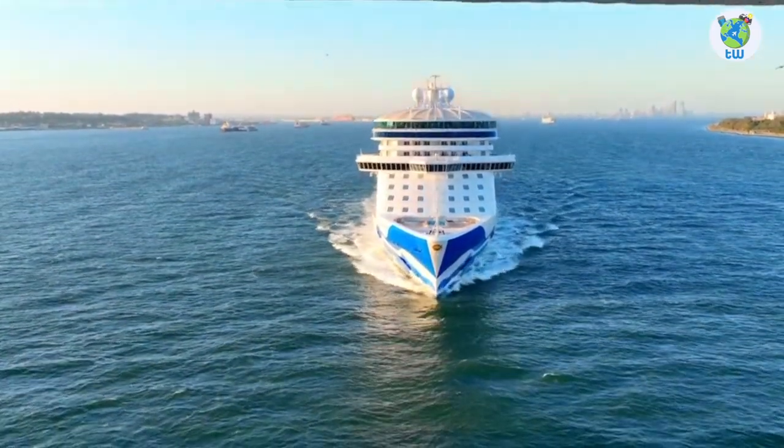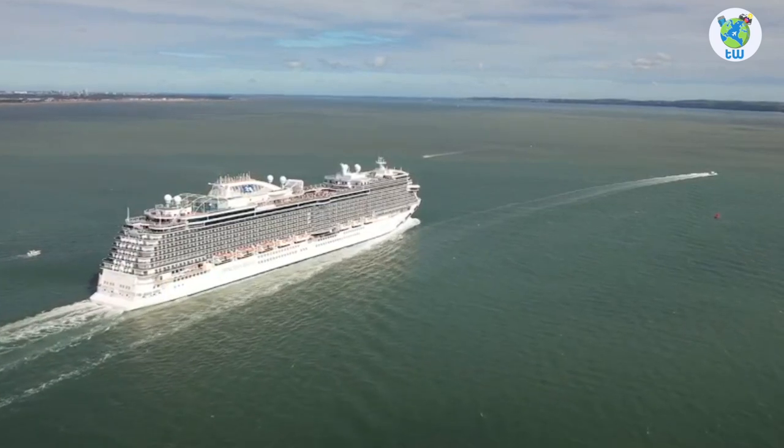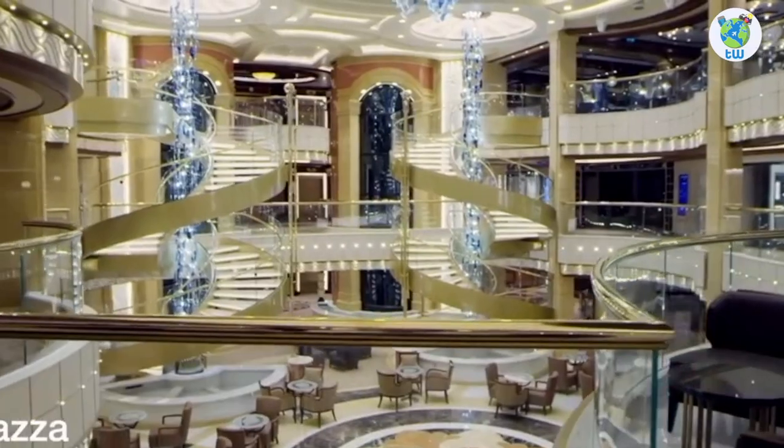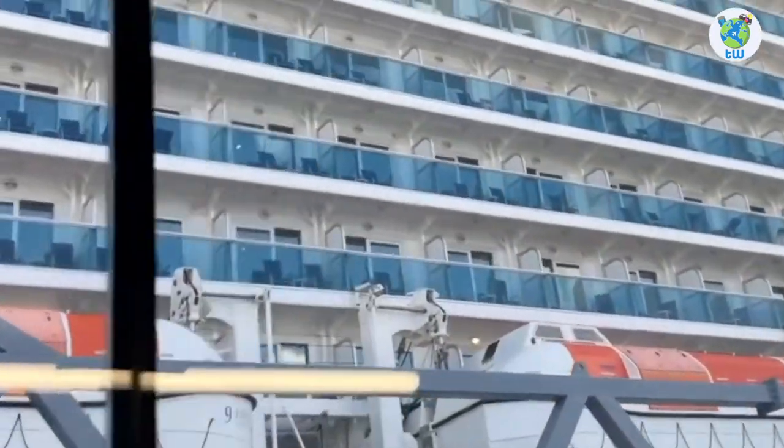Enchanted Princess features an overview is coming up next. Looking for an international cruise? If yes, then here are the 10 things that you must know before boarding Enchanted Princess.